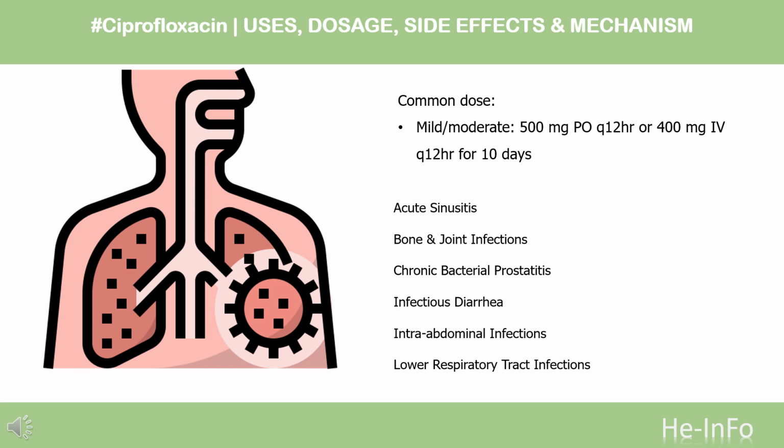Urinary tract infections. Acute uncomplicated: immediate release, 250 mg PO Q12HR for 3 days; extended release, 500 mg PO Q24HR for 3 days. Mild/moderate, 250 mg PO Q12HR or 200 mg IV Q12HR for 7 to 14 days. Severe/complicated, 500 mg PO Q12HR or 400 mg IV Q12HR for 7 to 14 days. Limitations of use: reserve fluoroquinolones for patients who do not have other available treatment options for uncomplicated urinary tract infections.